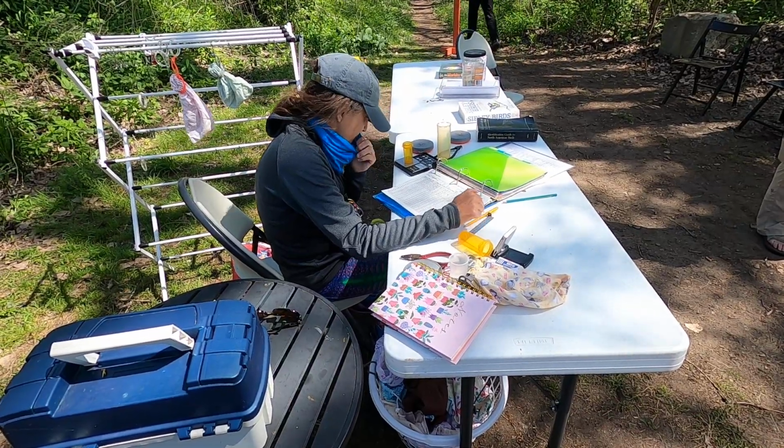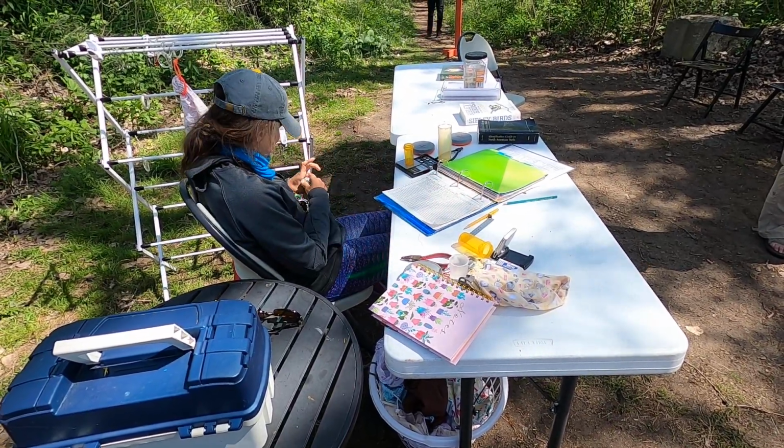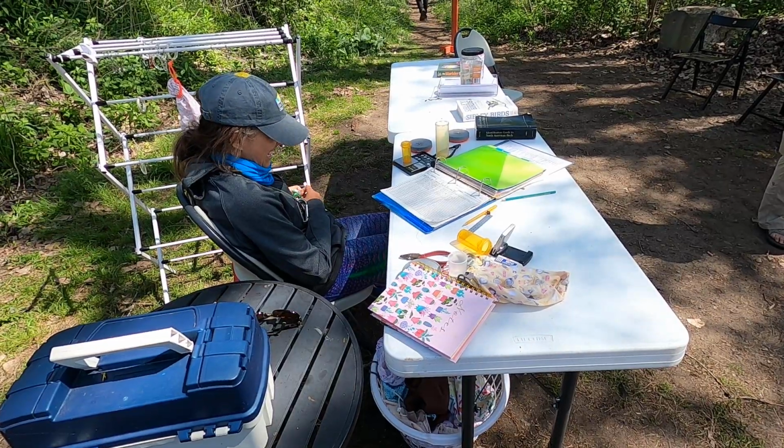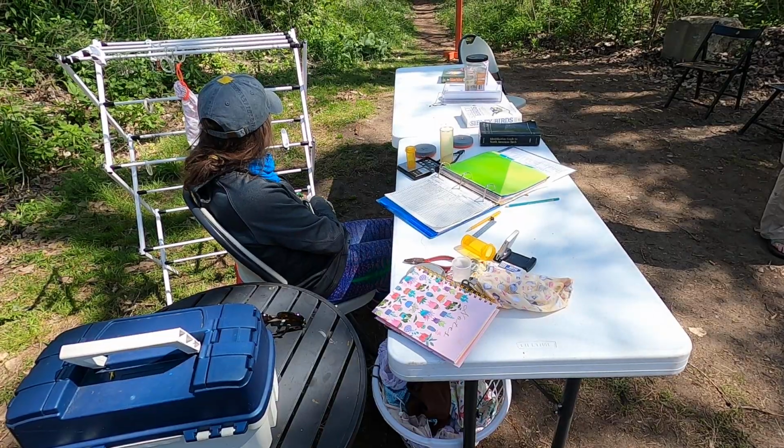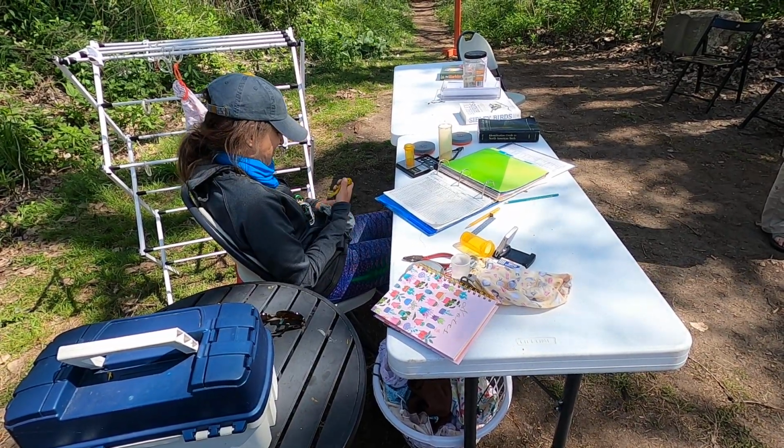When the birds are migrating, they store up a lot of fat under the skin, and so one of the things we always check for is how much fat it has. And also weigh the bird.